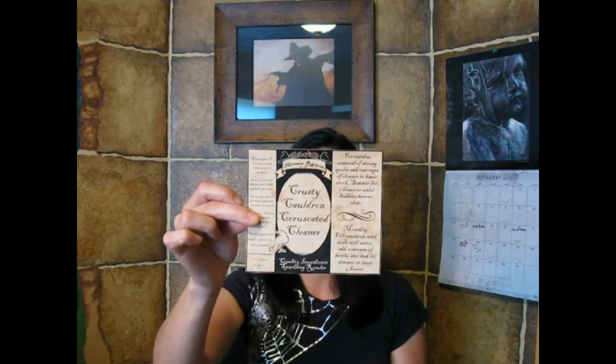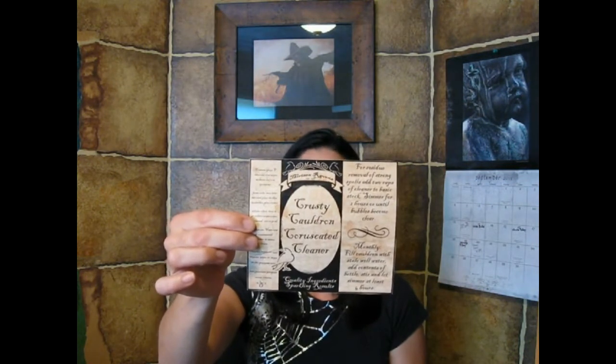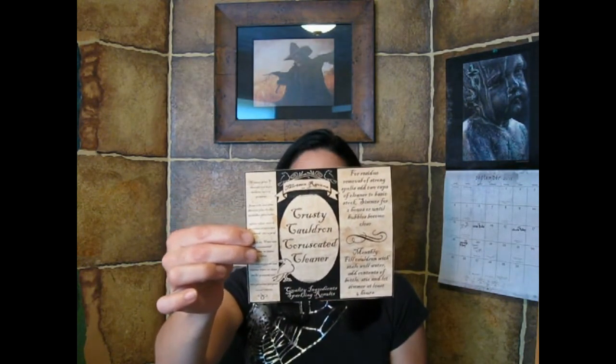The other one who's got a great store is Dead Spider, and Dead Spider actually has these labels. Now, with these labels, you will need a glue stick or whatever, but this will go on a soup can or something similar, and just take off the label of your soup can or whatever so it doesn't bleed through.